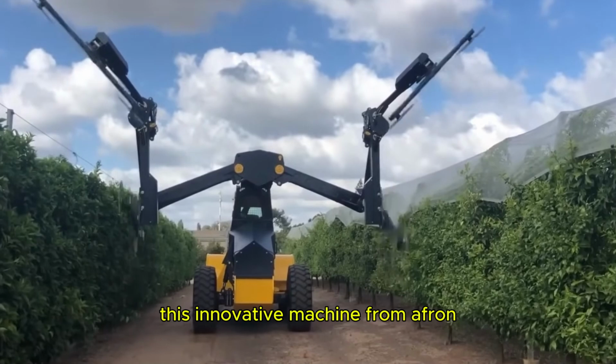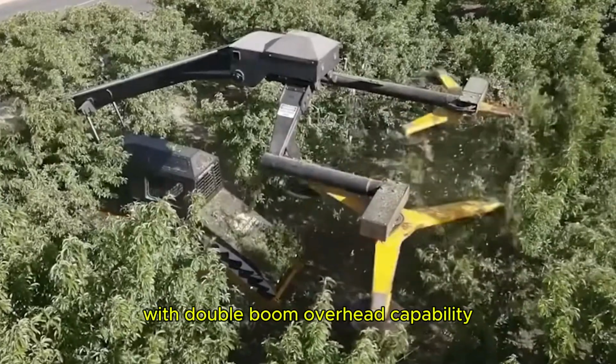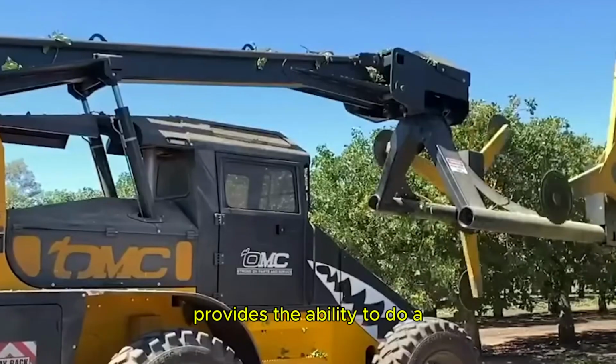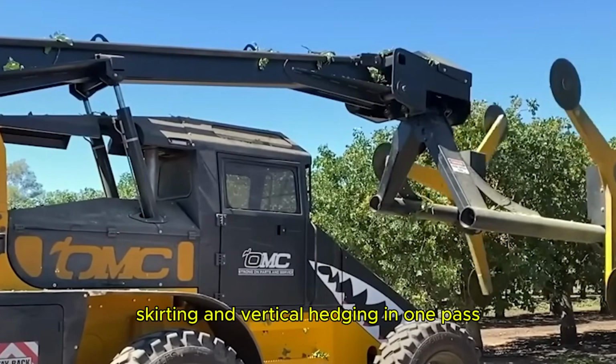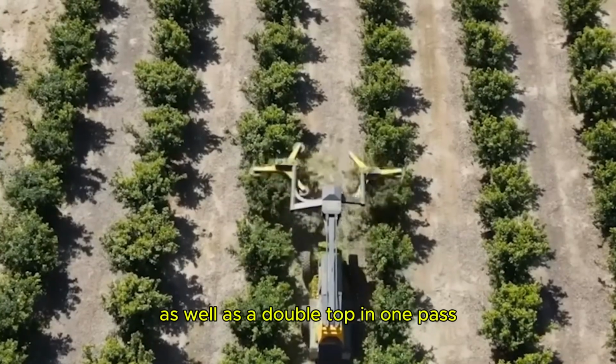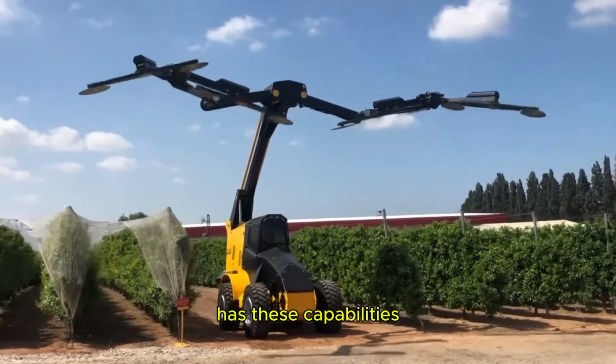This innovative machine from Afron is a high-performance medium-duty machine with double boom overhead capability. The unique design of this model provides the ability to do a skirting and vertical hedging in one pass, as well as a double top in one pass. No other machine on the market today has these capabilities.